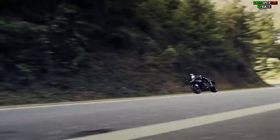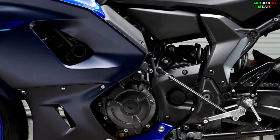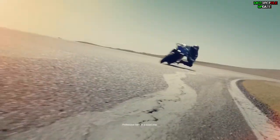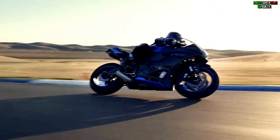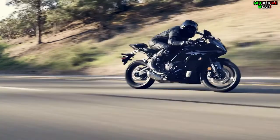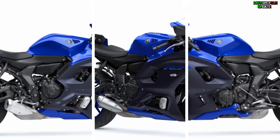The heart of the Yamaha R7 is the cross-plane 2 CP2 engine block, 689cc, similar to the MT-07 2021. With two inline cylinders producing 73 horsepower at 8,750 RPM and a maximum torque of 67 newton meters at 6,500 RPM. The engine of the R7 is tweaked by the company in favor of strong acceleration, bringing an exciting throttle response.